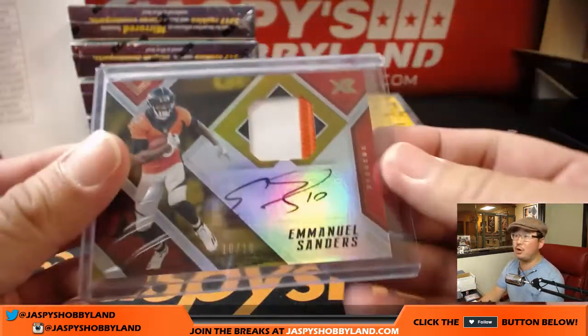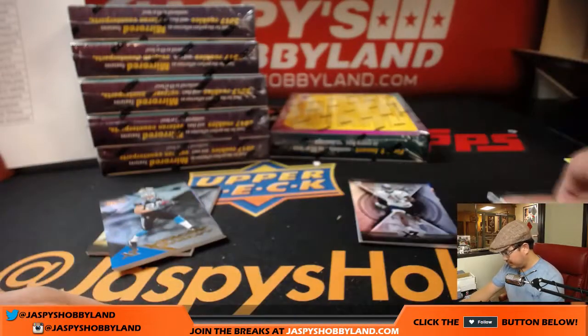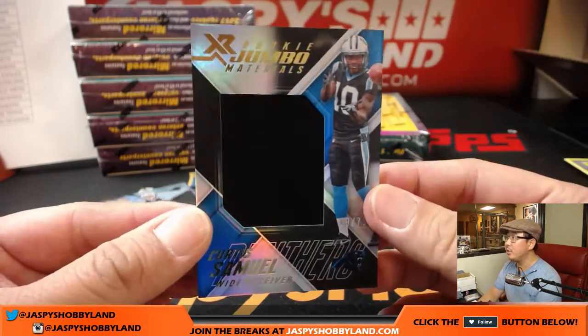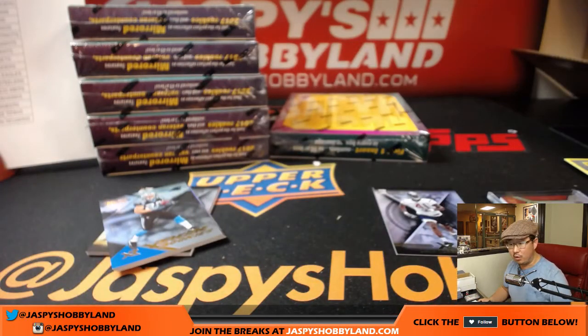Little opposite Joe Mojo right here for you. There you go, Steve. And the other hit back here is Curtis Samuel. Rookie Jumbo Materials, 9 out of 75 for the Panthers. And that'll be for William Hummel.